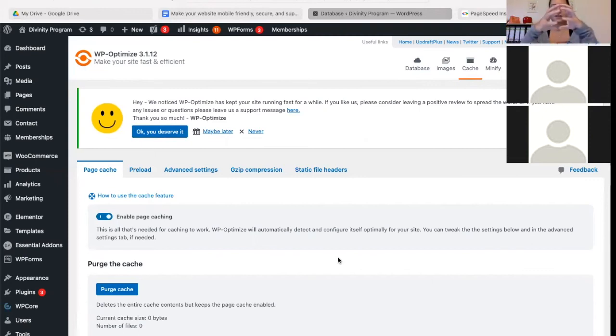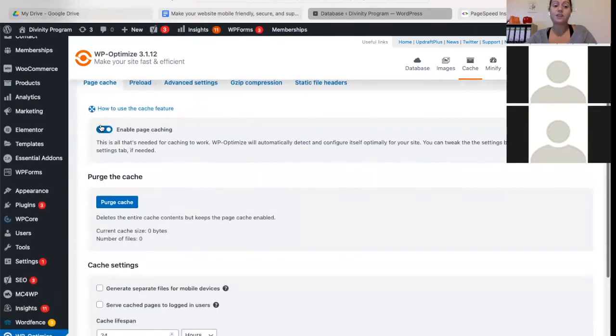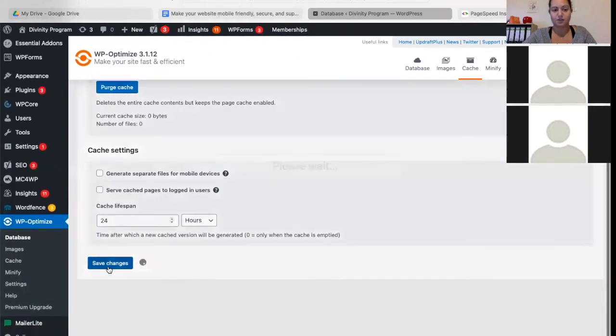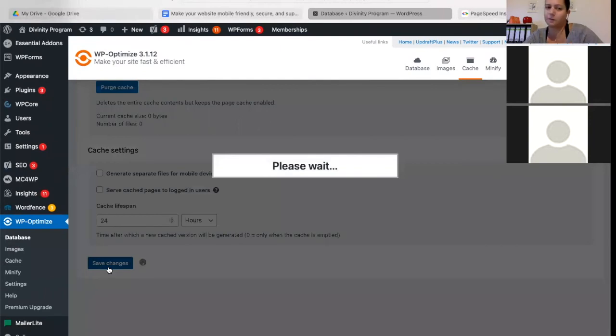Why do you want to do that? Because that caching space takes up space on your website. And the whole idea is to make your website faster, not slower. So we want to make sure that you enable the caching. It's already set to go for 24 hours. Just click Save Changes and then you're good to go here.